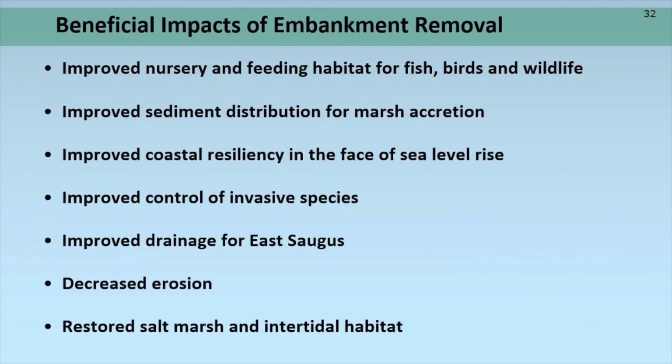Now, if we do that, what are the benefits? Well, we would improve nursery and feeding habitat for fish, birds, and wildlife, improve sediment distribution for marsh accretion, which is important for resiliency. That's the next one. Improve control of invasive species, improve drainage for East Saugus, decrease erosion, and restore salt marsh intertidal and even some subtidal habitat. It's the largest restoration on the North Shore.